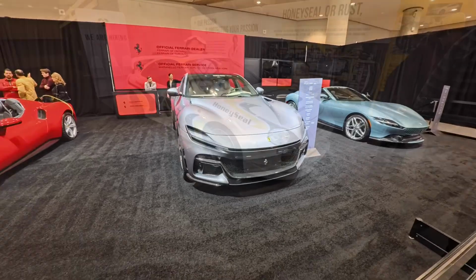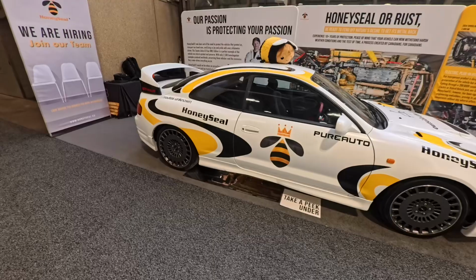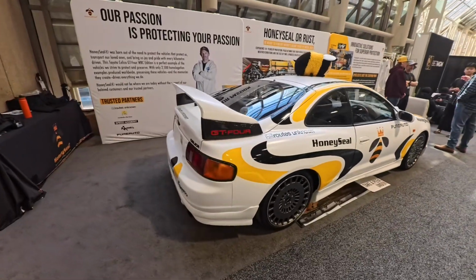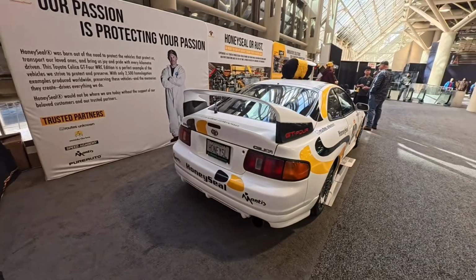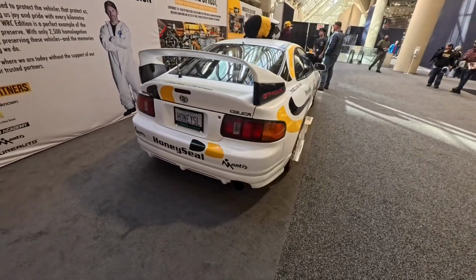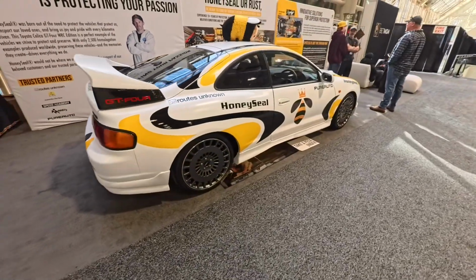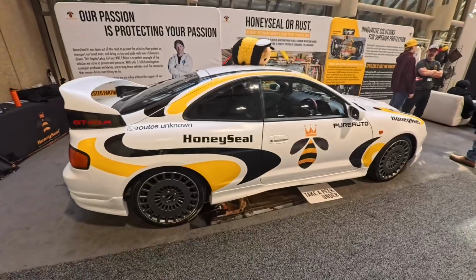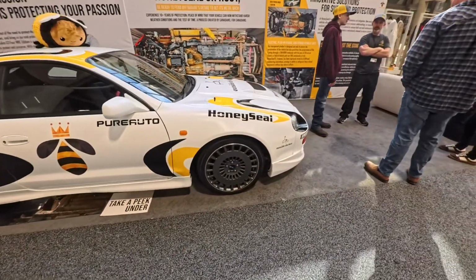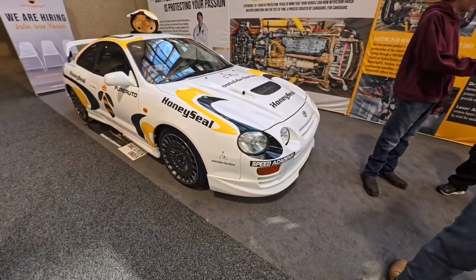So cool. We have here a Toyota Celica. I'm not sure if this is supposed to be a track or a rally spec Celica. Nice GT4. It looks very, very cool though. Really like this design. Honey Seal. So they seem to be making protectants for cars. Very, very nice.